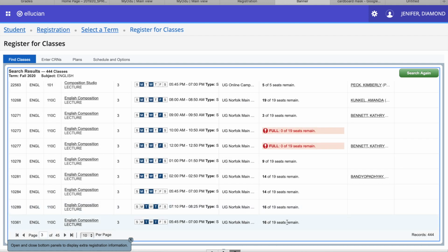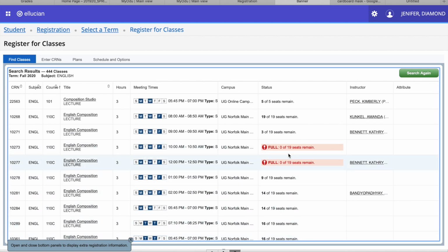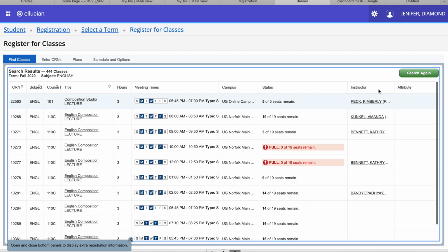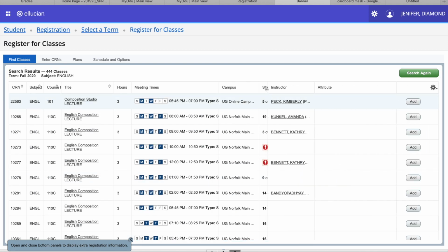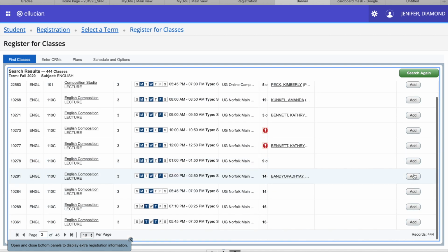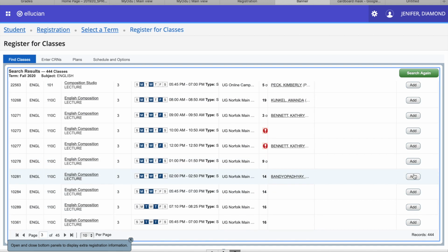For example, this is 16 out of 19 seats remain, and if a class is full, it will tell you it's full in red. If there is a time conflict when you register for the class and you decide to add the class, for example, the add button is over here. If I decide to add a class and this conflicts with another class that is already on my schedule, it will let me know that I am not able to save that because of a time conflict. So keep that in mind.